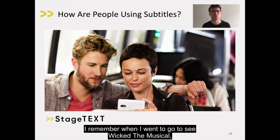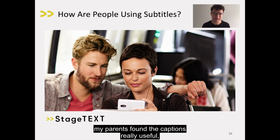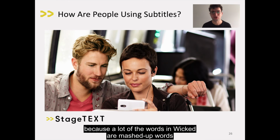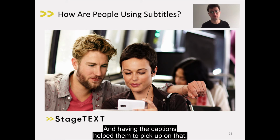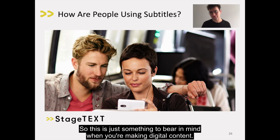I remember when I went to go see Wicked, the musical, my parents found the captions really useful, even though they were both hearing at the time, because a lot of the words in Wicked are mashed up words or sort of made up words that don't actually exist, and having the captions help them to pick up on that. So this is just something to bear in mind when you're making digital content.